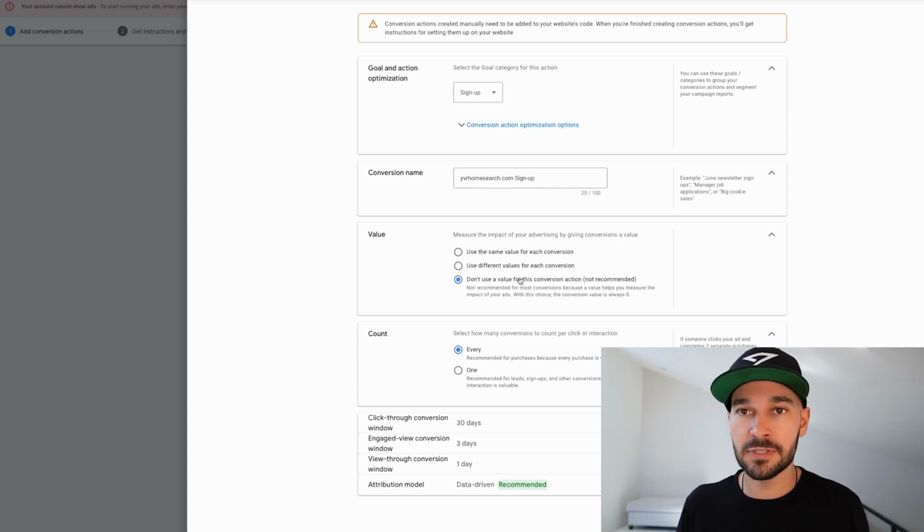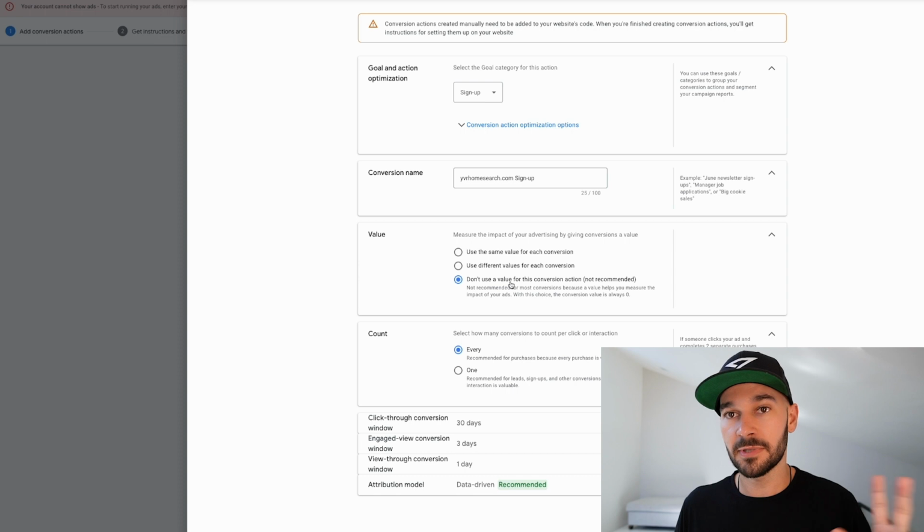Don't use a value for this conversion. That's more for e-commerce, if someone buys something and you want to track that and it's worth $100. And you want to also put the count to 1. This is recommended for lead signups, etc. You don't want people to multi-track leads when they do multiple things.